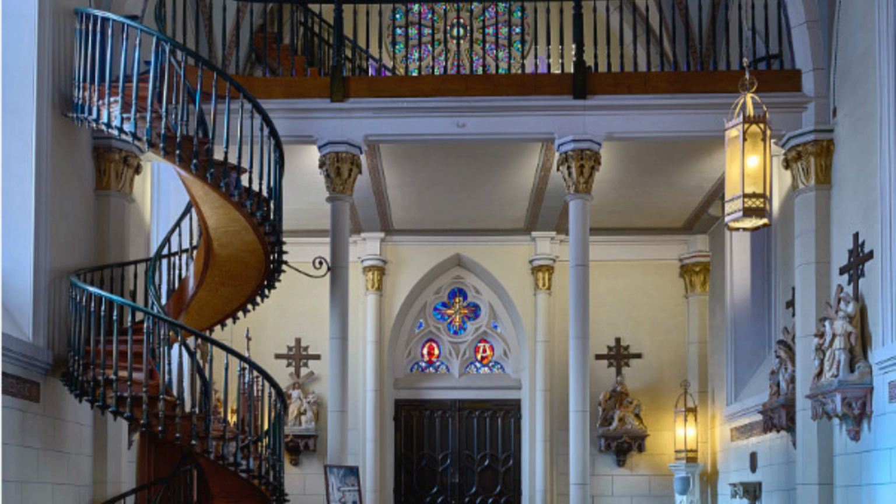Now, on to the miracle discussion for today. We are discussing the Loretto Chapel staircase located in Loretto Chapel in New Mexico. This is a miraculous staircase.